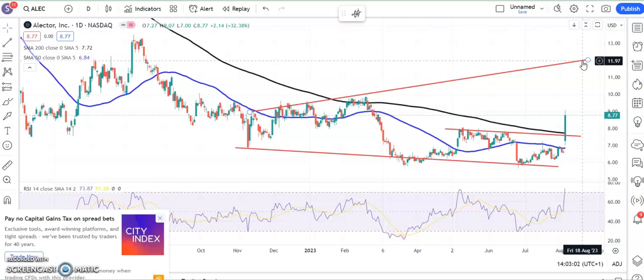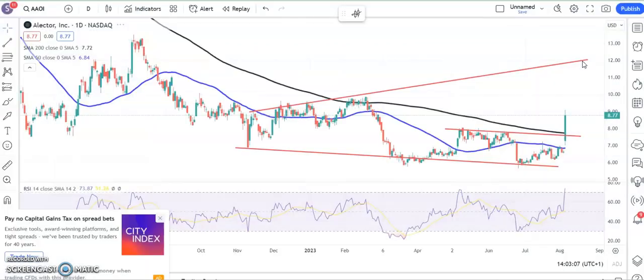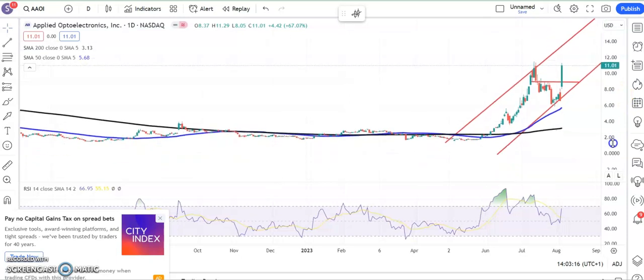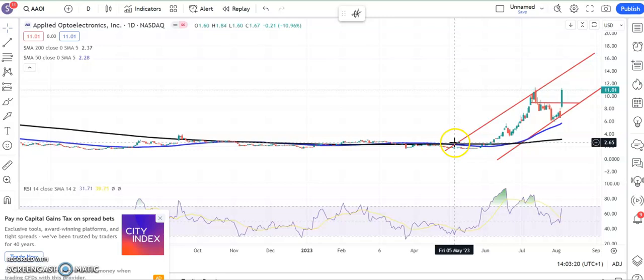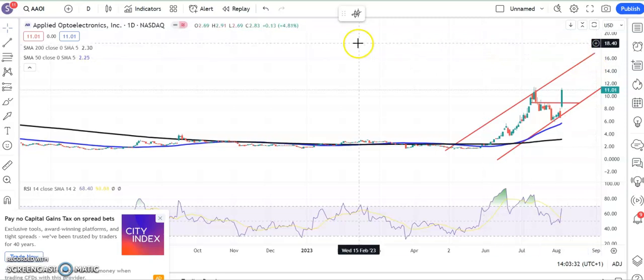Moving along to another flying situation, one could say, Applied Optoelectronics, and here, a beautiful pattern, that sort of V-shaped pattern after a near vertical move from the beginning of June or late May. Rising trend channel here in place since basically the beginning of May. Top of the channel heading towards $17, and we're looking for that while we're above recent neckline resistance at $9. Above 9, looking for 17 on Applied Optoelectronics.